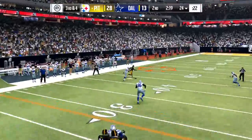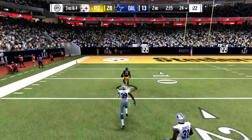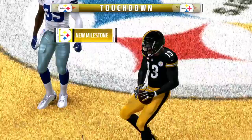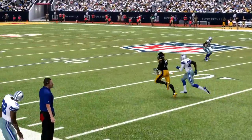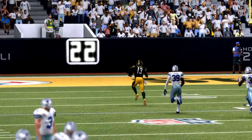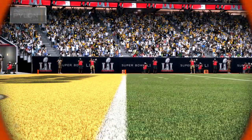From the gun on 3rd down, it's Roethlisberger. Throwing left side, it's complete. And into the end zone. Touchdown, Pittsburgh. A big play there. 75 yards. And the Steelers are going to add on to their lead. And that touchdown reception is the 5th for him in this game, and that ties the NFL record.